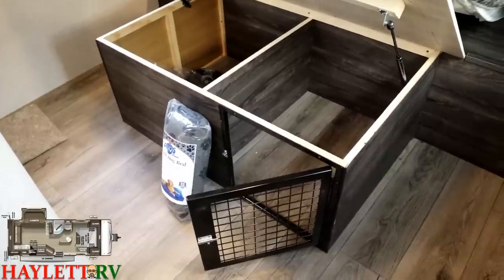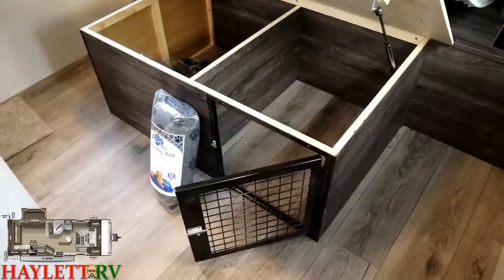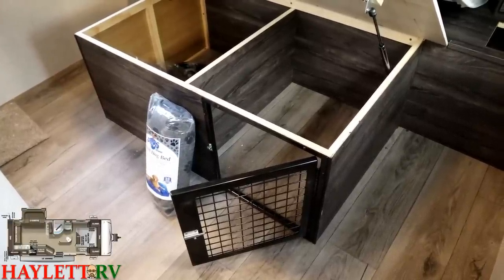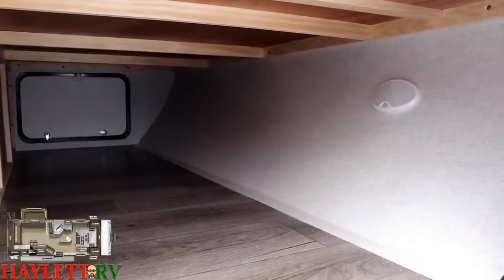Well, leave the grate closed. You just have segregated split storage. So in a sense, you now have couples partner storage here, which is just a neat little touch. They're just very good at this stuff. And then below that queen bed, we've got our full true pass-through with wider, taller doors on both sides.